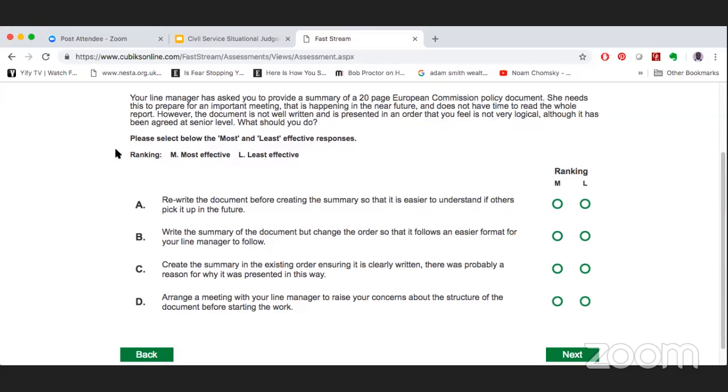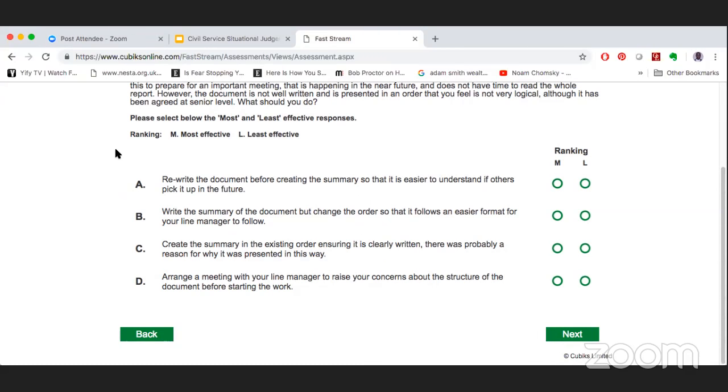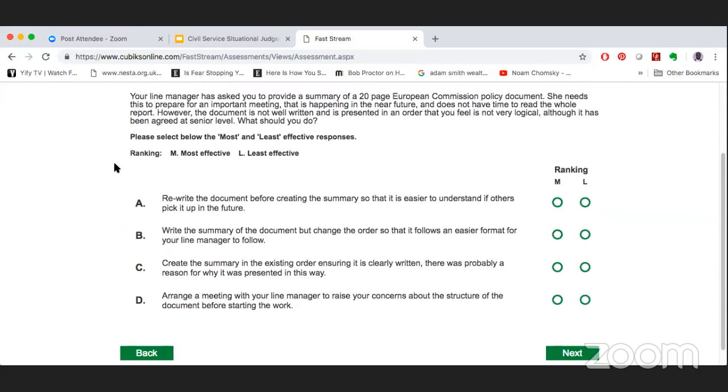So option B is write the summary of the document, but change the order so that it follows an easier format for your line manager. In a way, you're writing a summary, but changing the order so it follows an easier format for your line manager. You can see why that would make sense, but changing the order goes against the bit where it says the report has been agreed at a senior level. So you don't know why it was formatted in that way. It might not make sense to you, but you don't know why it's been formatted in a certain way.